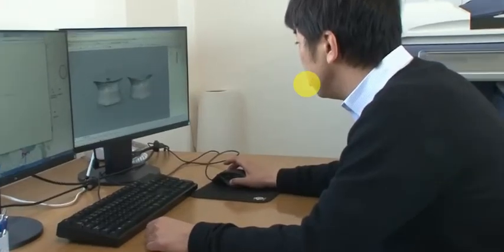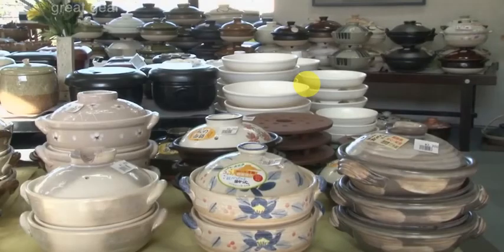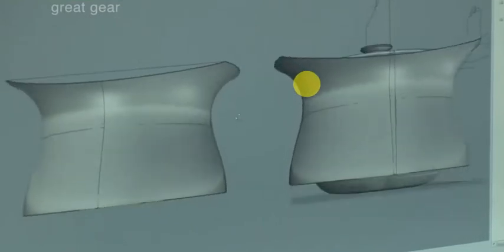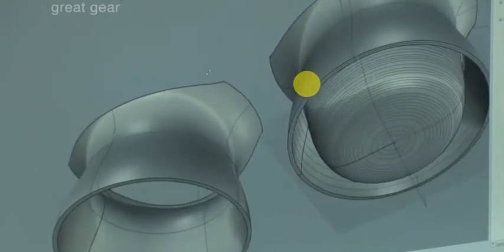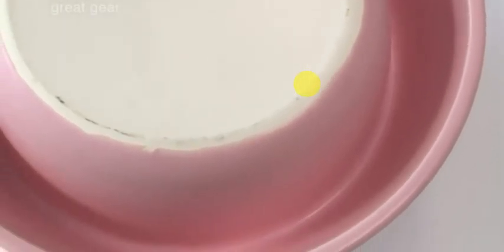The challenge didn't stop with their machining techniques. The pot's design is quite different from conventional earthenware cooking pots. Let's take a little peek from underneath. The construction is quite unusual. The bottom has a unique double structure.